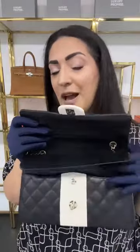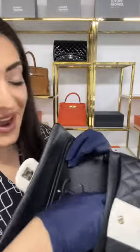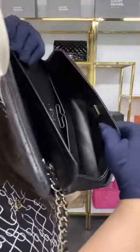So it has a double flap, excellent interior in the all black, and the shape, as I told you guys, is excellent. No stuffing, serial chipped.